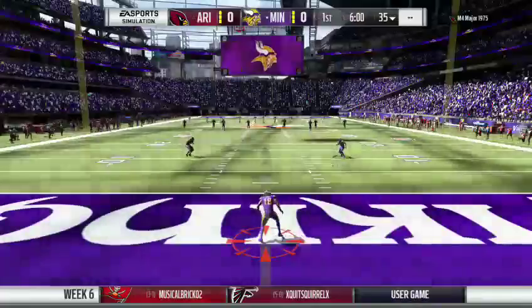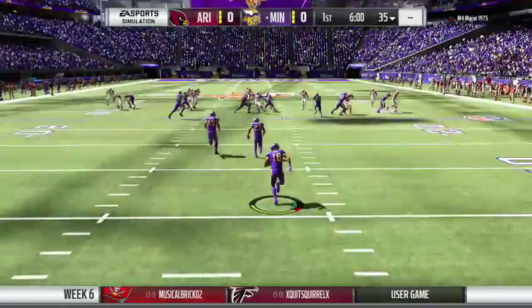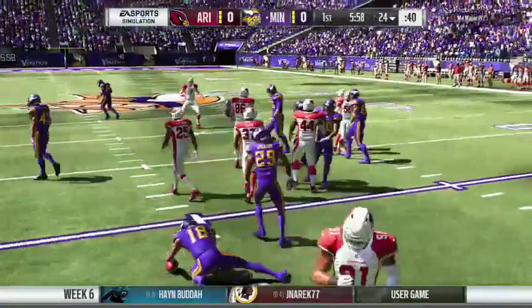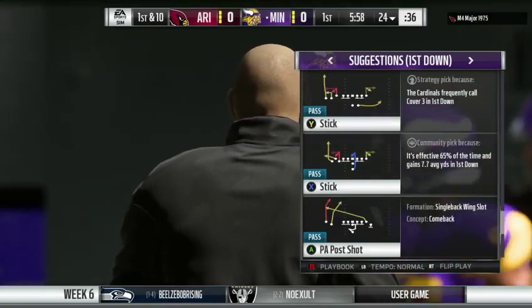Battle with the Arizona Cardinals. That's fielded in the end zone, and a pretty good return here. He'll be stopped just shy of the 25 at the 24-yard line.